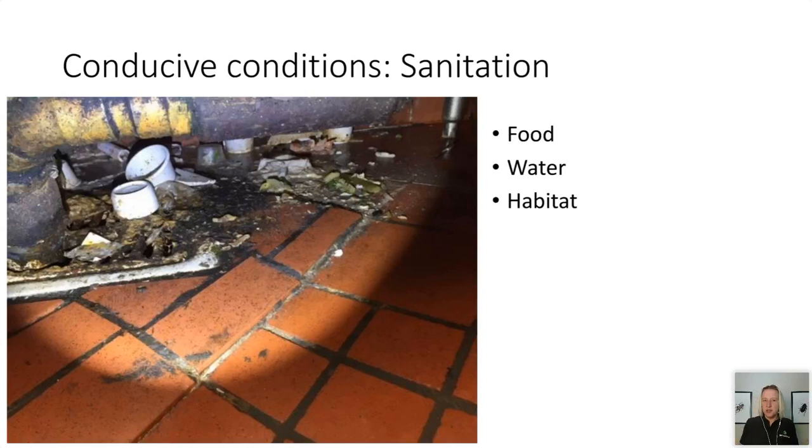It's not just the food. This is a picture I took in a food processing facility. This is obviously not the packaged food. This is obviously not the raw ingredients. This was underneath some processing lines. And you can see that this is not new. This did not just happen. This has been there for a while.